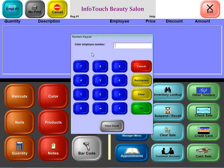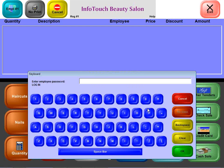You're looking at the register module of the InfoTouch Beauty Salon. As mentioned previously, a keyboard is never needed, and so as a new person goes to sign in to use the system, we'll prompt for the number and allow them to type that in, or touch that in, I should say, on the touchscreen. This employee happens to have a password, and we allow characters in the password, and so you can see we also support a full screen keyboard. By the way, if you like using your computer's keyboard, that is no problem. I'll do that right now.